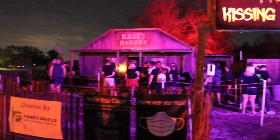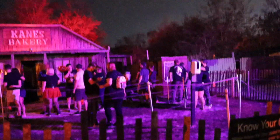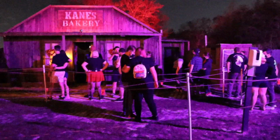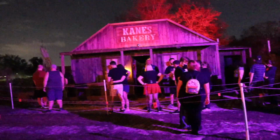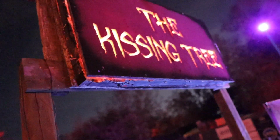So up first, we are doing the kissing tree. Just so you know, we are not allowed to film forward. We're only allowed to film ourselves going through. And since we can only do the house once, that's just how I'm gonna have to do it. So it's gonna probably make it a little more terrifying. There's the facade, if you're wondering. Kane's Bakery.